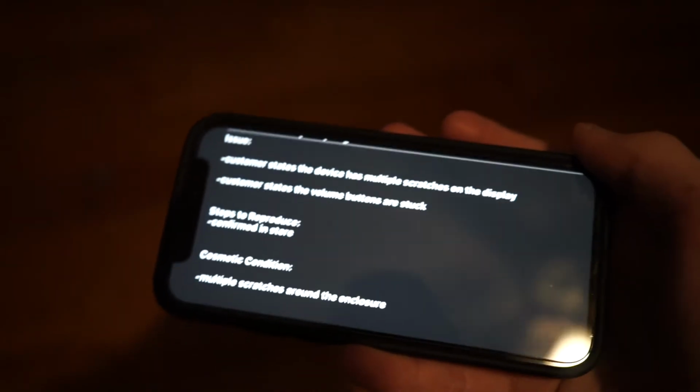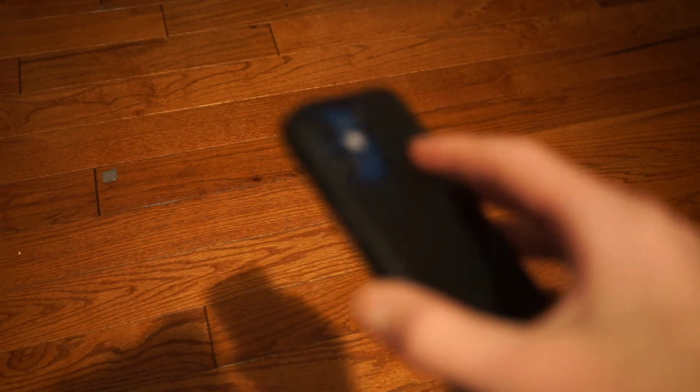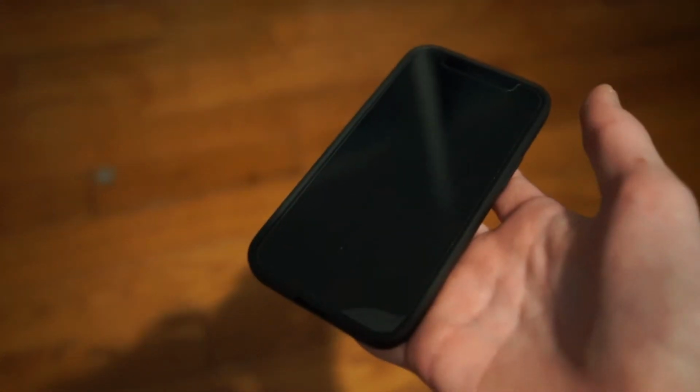What do you expect when you make a phone out of aluminum and glass? These are not strong materials, and I bet you, if I drop this phone from this high, there will be at least 1 or 2 scratches if I didn't have the screen protector. So, that's just what's going to happen. You're not going to have a perfect condition phone.